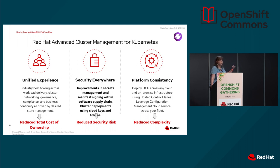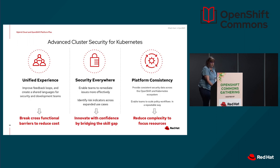You want to be sure those YAML files aren't tampered with. And so digital signing of your YAML files helps to ensure that. This is done with an integration called Integrity Shield, and again, is using cosign signatures as an option there. Also an update to ensure that ACM can leverage cloud keys and tokens when managing deployments.